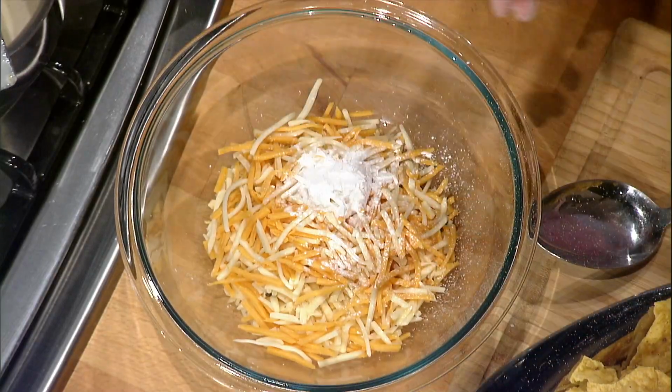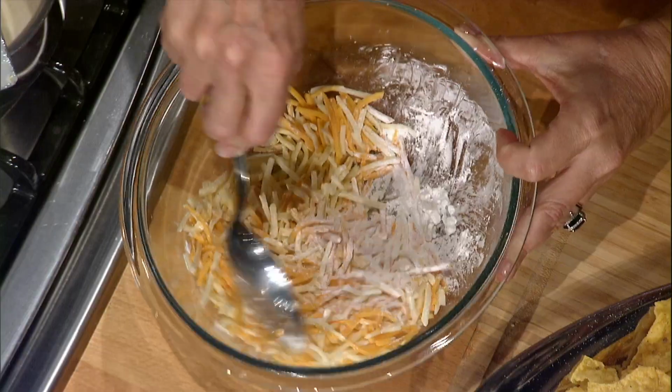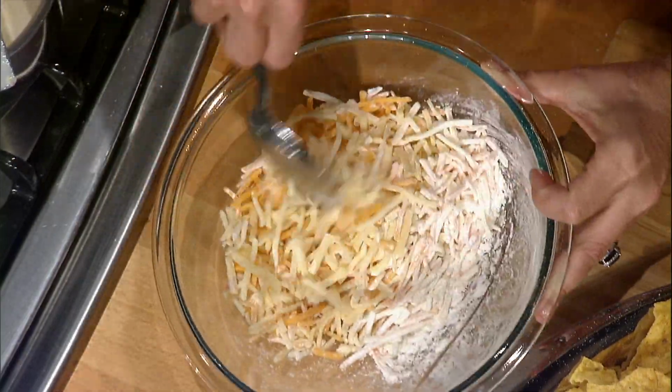This has cheddar jack and some pepper jack in there. You can do your favorites. All right, so I'm adding some cornstarch into the grated cheese and really make sure it's well mixed in there.